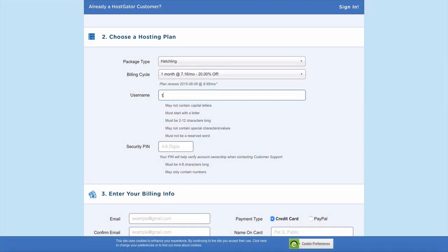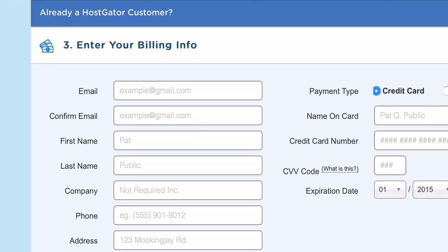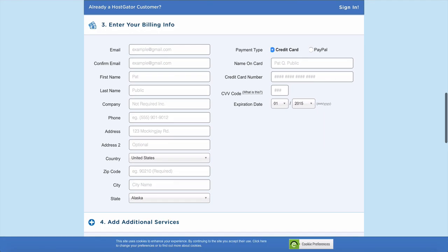Once you've got your domain name, scroll down and choose a username and a security pin. And now just enter your payment details here. Also, make sure to use an email address you have access to because HostGator will be sending your username and password as well as a link to your cPanel which you will need in step 2.